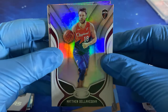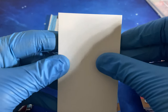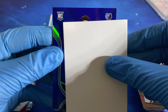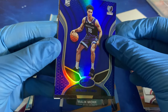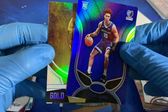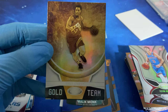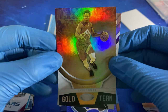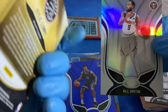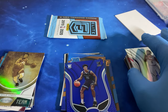First card is Matthew Dellavedova, Kevin Huerter. Man, what's this? Oh. Oh man, that was a try. It's Brandon Clarke. Not bad. What the hell? What the hell? It's damaged. Man, that sucks. Okay. That's nice. Kyle Lowry. Not numbered. And Will Barton.